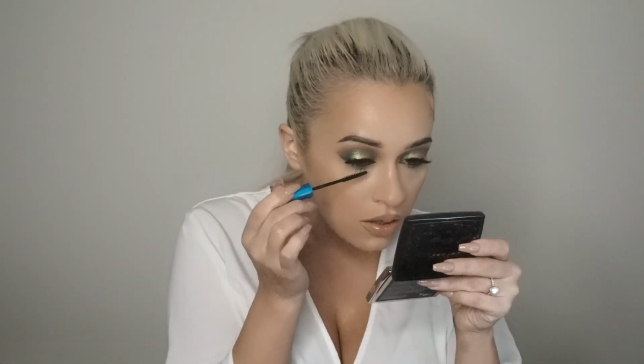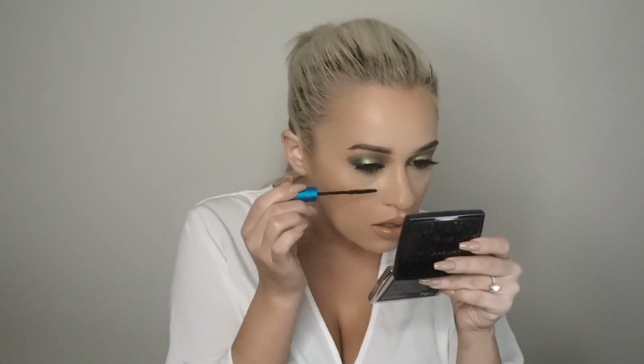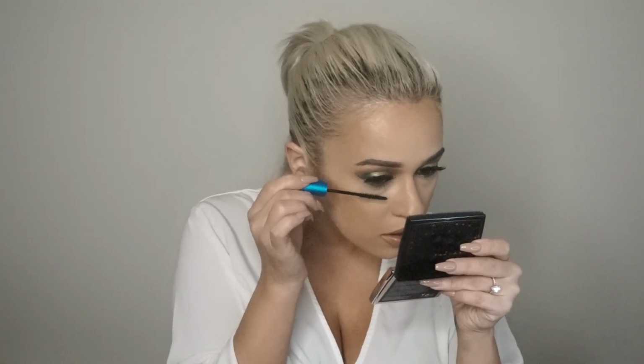I'm just going to go in with some mascara. And I don't want to do too much because I don't want the green colors to be hidden underneath so much mascara. So just a little bit to open up my eyes. And this mascara is by MAC. I think it's called Giga Black.